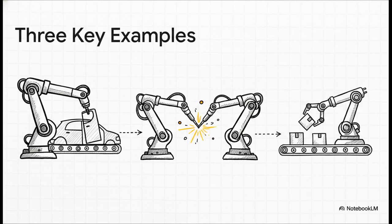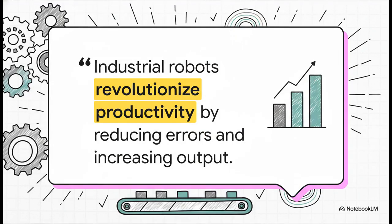You've got these incredible robotic arms assembling tiny parts with a precision a human hand just can't match, day in and day out. Then you have automated welders creating these perfect, flawless seams. And of course, packaging bots that sort and ship everything at a mind-blowing pace. And the impact? It's just staggering. It's not crazy for a factory to see something like a 30% jump in productivity just by bringing these systems online. So you see, it's not just about being fast. It's about a level of quality and consistency that totally redefines what's even possible in mass production.